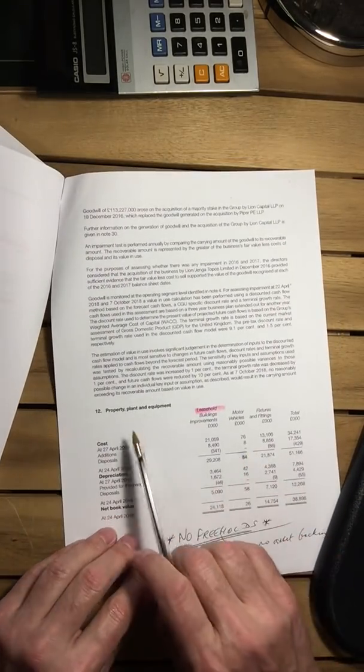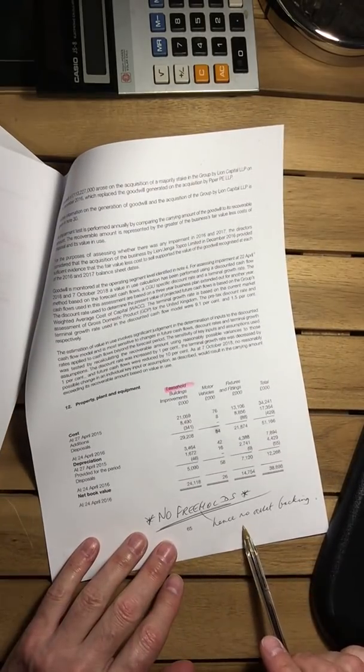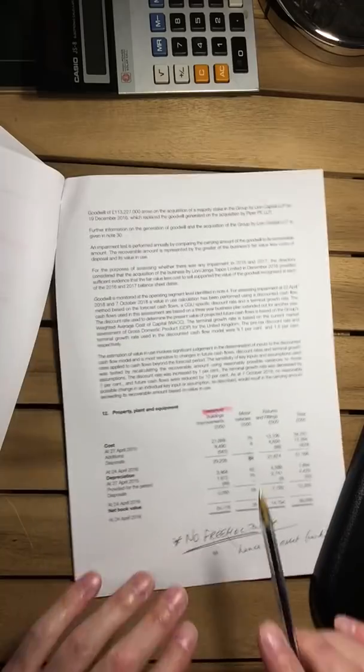And here, property, plant and equipment, there are no freeholds, so it's just worth bearing in mind this business has no asset backing. Okay, that's half of the IPO document covered, which I think is pretty good. So I'm going to have a rest now. That's 36 minutes. That's pretty good. I'll do a second video of the other half of the document. I hope you found that interesting and tune in for section 2.